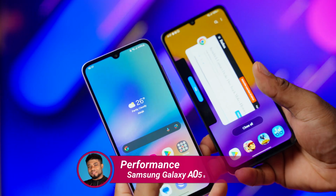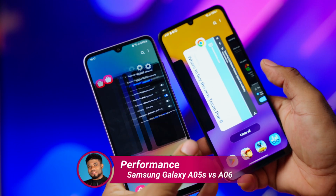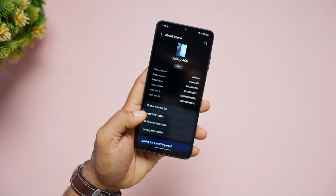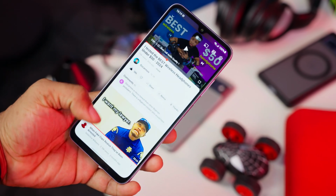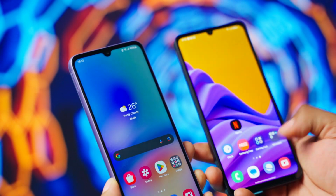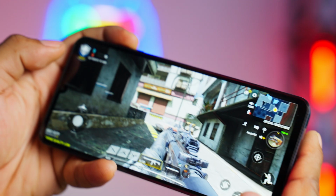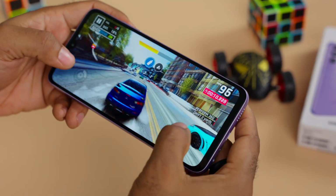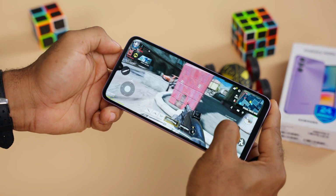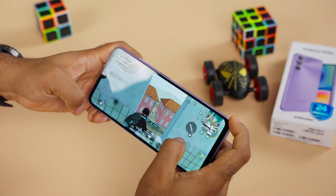In terms of performance, both smartphones are surprisingly similar despite the Galaxy A05s running on a Snapdragon 680 chipset and the A06 having the MediaTek Helio G85 chipset. When it comes to scrolling through social media, browsing the web, or handling casual apps, both smartphones perform admirably for budget devices. But when it comes to gaming, especially for demanding titles, you begin to see the difference in performance. I actually prefer the experience of the Galaxy A05s. Even though the performance feels nearly the same, the A05s just seems to handle gaming a little better, providing a smoother experience overall.